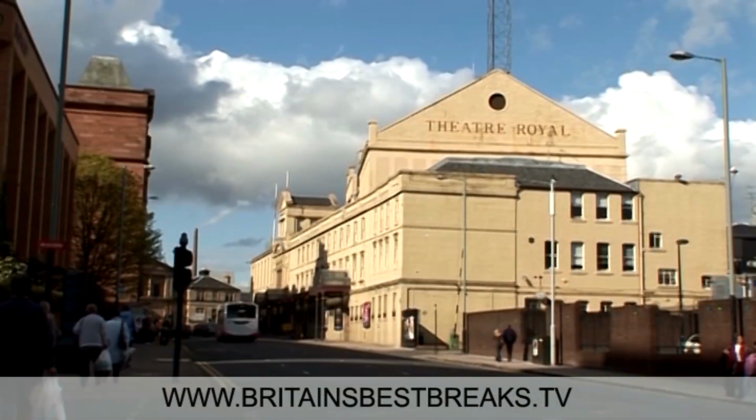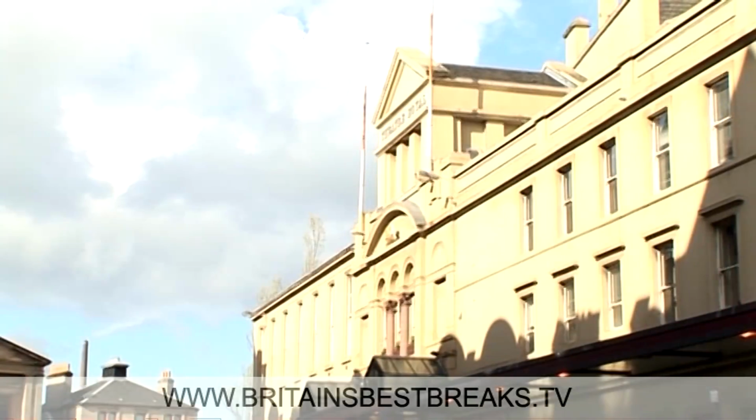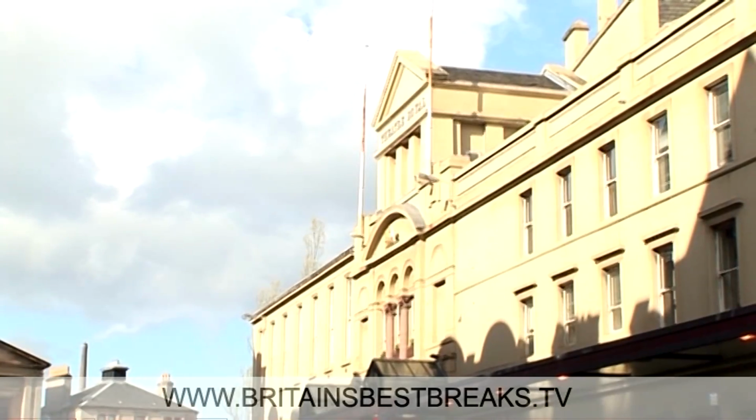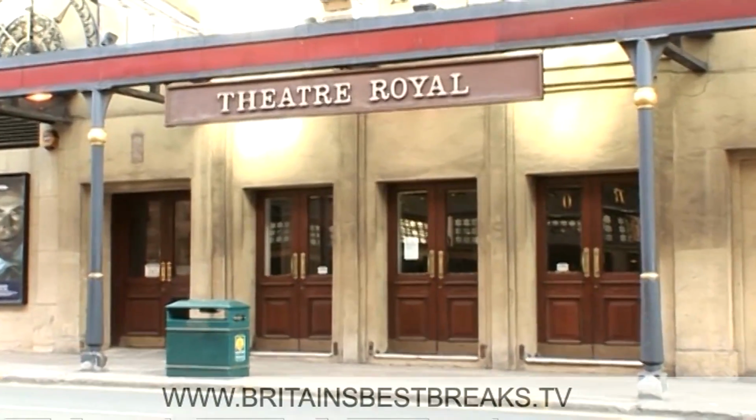Every great city enjoys a good theatre, and in Glasgow, that's the Theatre Royal. Home to Scotland's resident companies, the Scottish Opera and the Scottish Ballet, the Theatre Royal remains the focal point of Glasgow's cultural life.